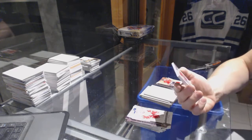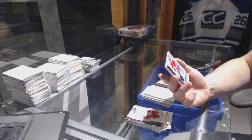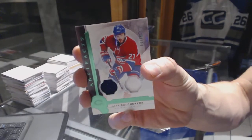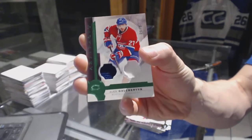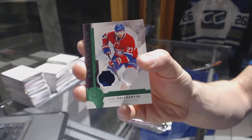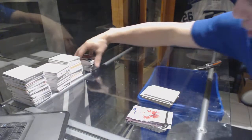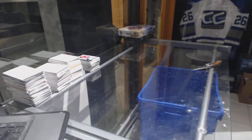We've got a jersey and patch emerald numbered 4/75 for the Montreal Canadiens, Alex Galchenyuk. 4/75 for the Canadiens, Alex Galchenyuk. All right, coming up next, the SPA and Ultimate.